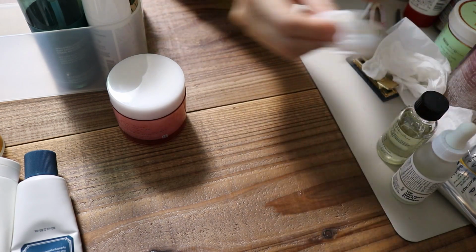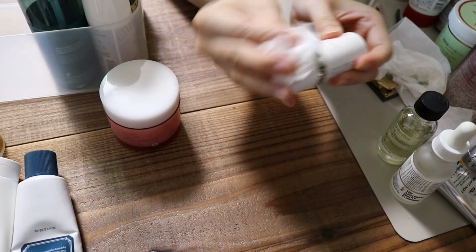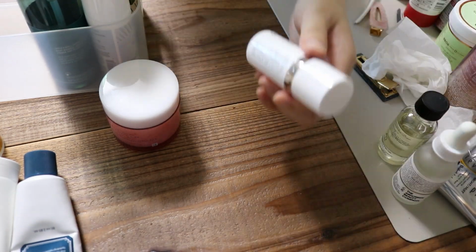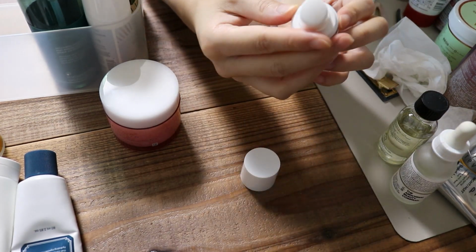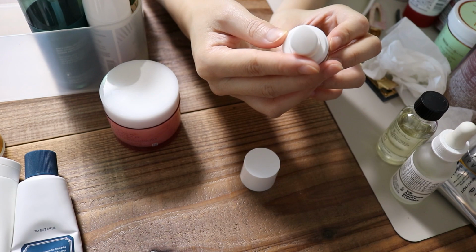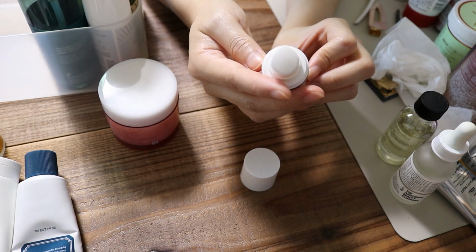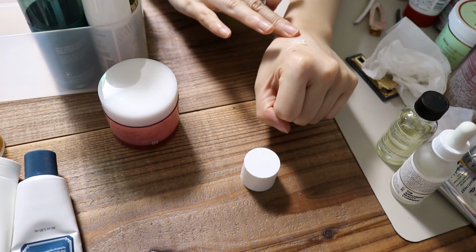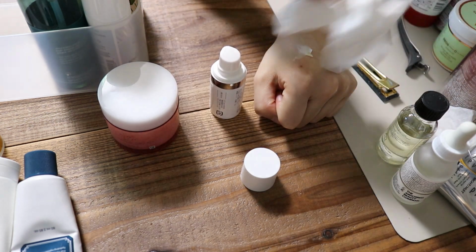I feel like a lot of these little bottles are just gifts with whatever purchase I made. So they are mostly from some random brand that I don't even know. This is, yeah, like I said, a random brand that I don't even know. It's a night cream, and it's like dried. I don't know if you can see. It's kind of gross.